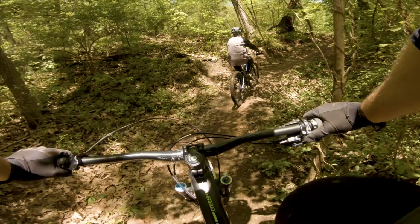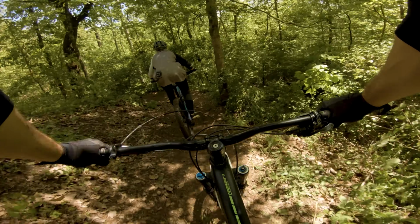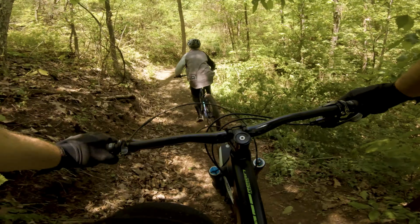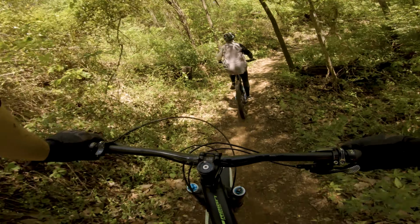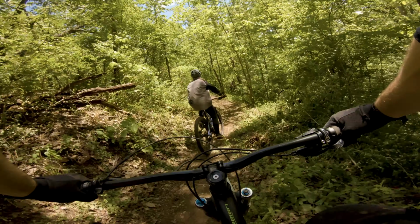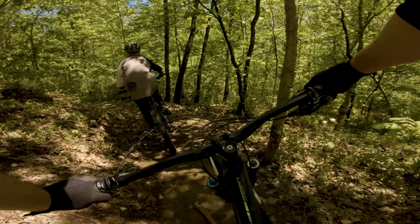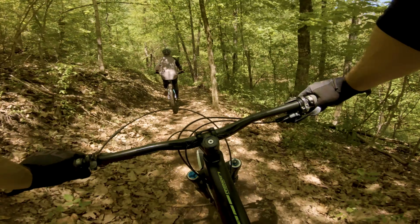But overall, this is pretty much a good flowy trail. A key pointer about what makes this trail maybe difficult is that the trees are pretty tight. Right now, we're not in a tight section, but it's a really good place to flow around. Taylor has 800 millimeter bars on her bike, and so just being conscious and having that awareness of where your bars are relative to the obstructions on the trail.